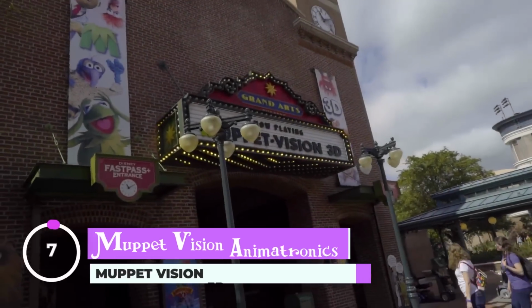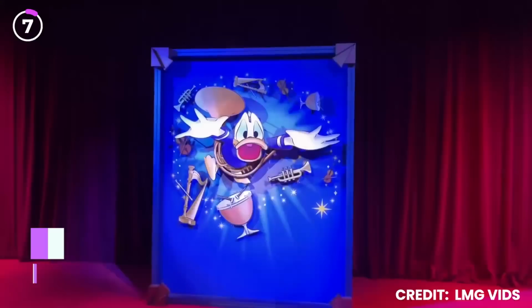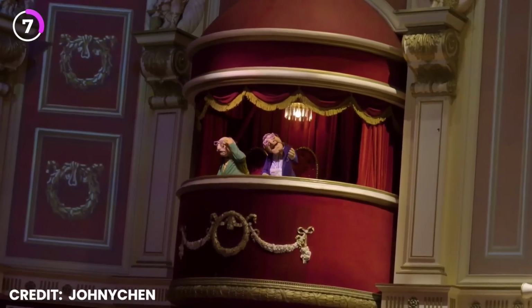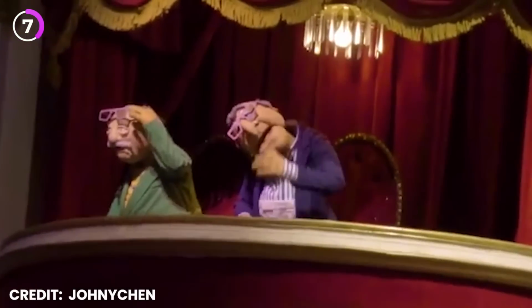Muppet Vision 3D is one of our favorite attractions, and now that Disneyland's version of the show has closed for Philharmagic, Hollywood Studios is the only place left to see this hilarious show. The Muppets themselves need little introduction, but which animatronic are we going to pick? Will it be Bean, Statler and Waldorf, the Penguins? We couldn't decide either, so we're cheating a little and picking all of them.